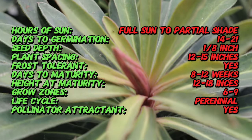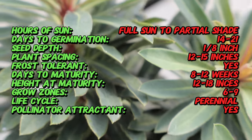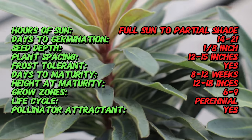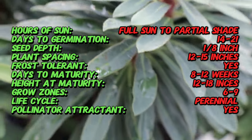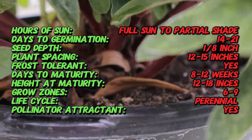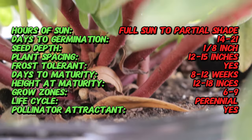Euphorbia minor Merlot is a low-growing perennial that forms a dense, compact habit. It typically reaches a height of 6 to 12 inches with a spread of 12 to 18 inches. The plant features attractive, glossy green leaves that turn a rich, deep red during the cooler months, providing a striking contrast in the garden. Small, inconspicuous flowers appear in clusters, adding subtle interest.